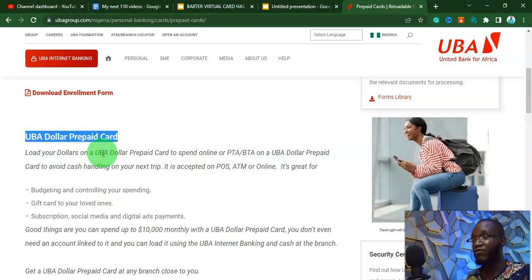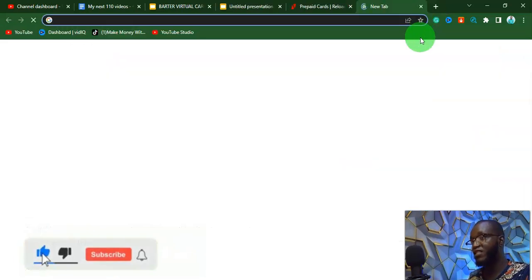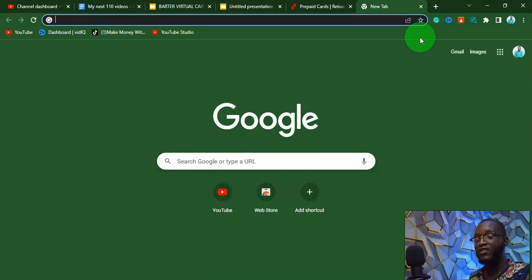The second card I want to show you is the Providus Premier card. This card has about a $3,000 limit, but one thing about it is that, unlike the prepaid card, you don't need to load dollars on it before you can use it. The only bad side is that they are going to charge you at black market rates, not the normal bank rate. At the time I was making this video, the bank rate was about 430 or so, but they are not going to charge you that rate. They are going to charge you at the black market rate, which is around 710, 720 or so.